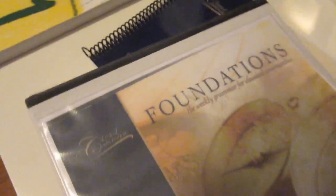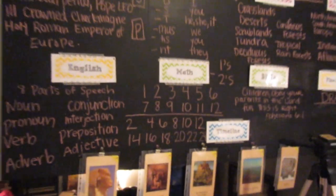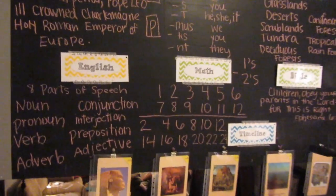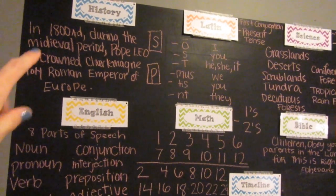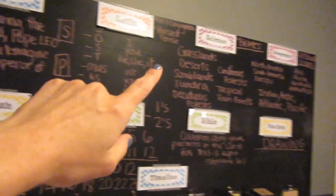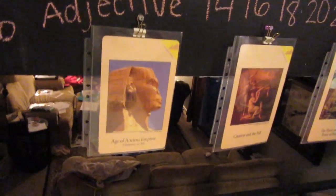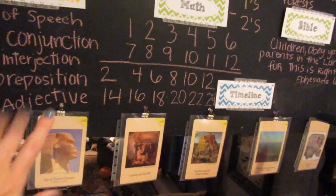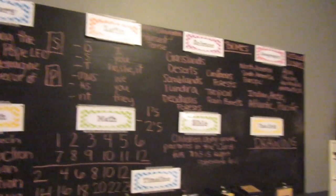And then also, I will be using this board. This is my marker board. So I just realized I'm zoomed in. That could be part of the problem. All right. So I'm going to be using this marker board, this chalkboard to manually write up our memory work for each week. So this will give us another visual and something easy to look at. And then here are our timeline cards. So we will be going through those and reading the backs of the cards to really learn our timeline events. So we'll also be using that.